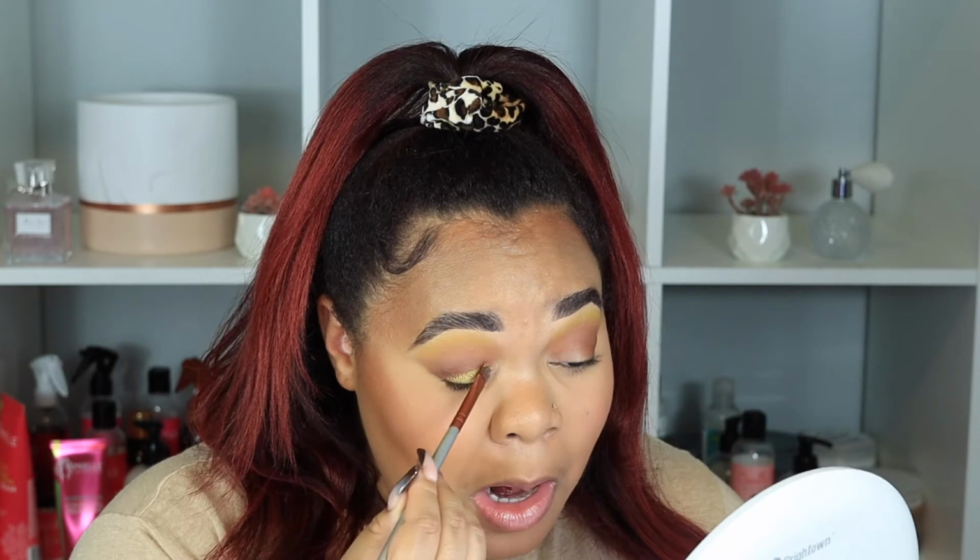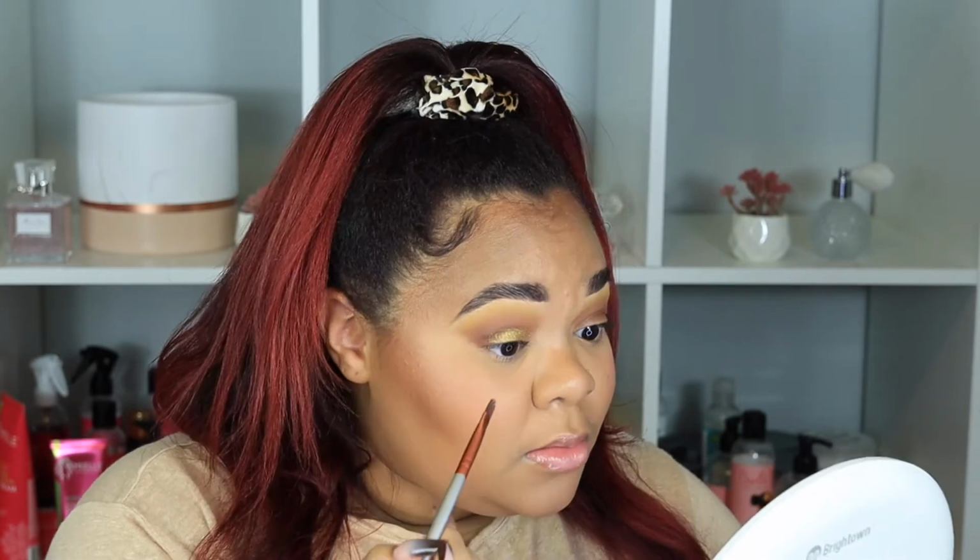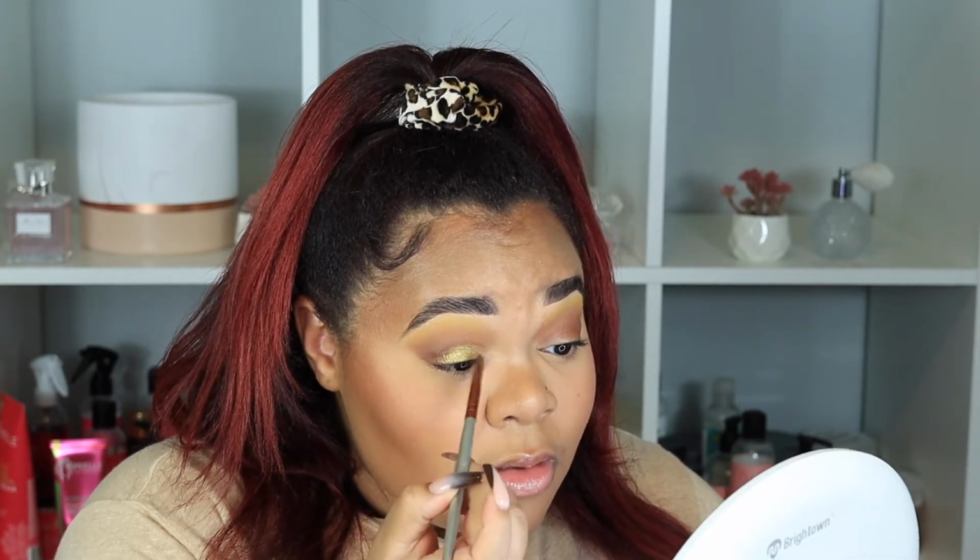Okay, so now it's time for our lip shade, and I'm literally debating on what to do for this shade because there are just so many different shades. I think I'm gonna mix two. I feel like that's really extra, but that's what I'm feeling right now. Y'all, these two together, pop it, okay? Let me do that again.